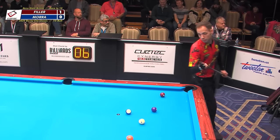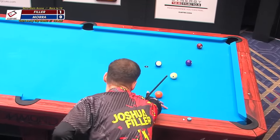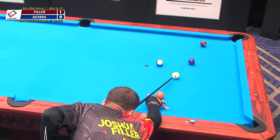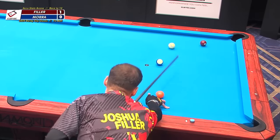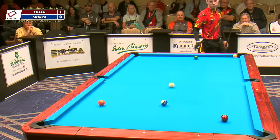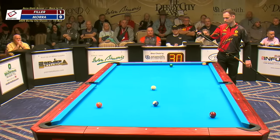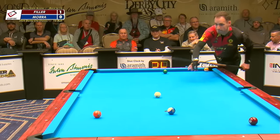Wouldn't stress too much here. Probably would like to play the 6-9 if you can get comfortable there. I mean, it's hard to lose the 6 off the combination and not get an easy shot, especially with the 7 in such a good spot. You're not worried about where the 6 goes as far as getting position on the 7. So I'd rather play the combo if I could.